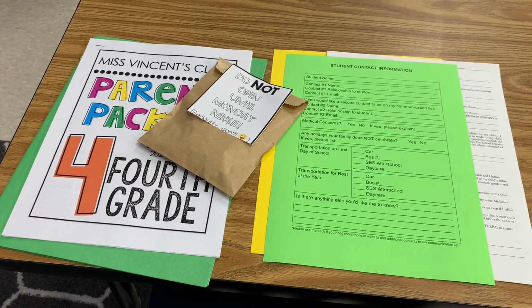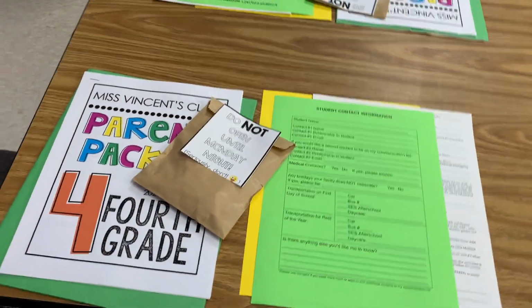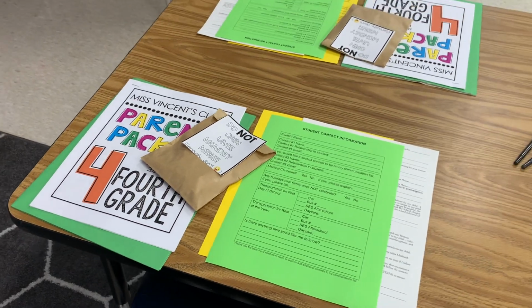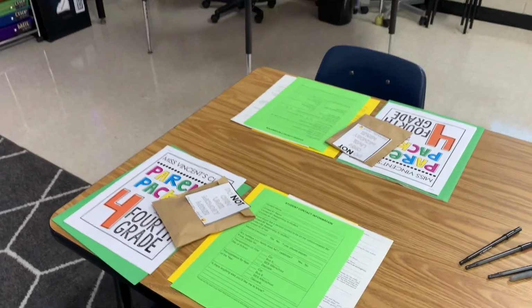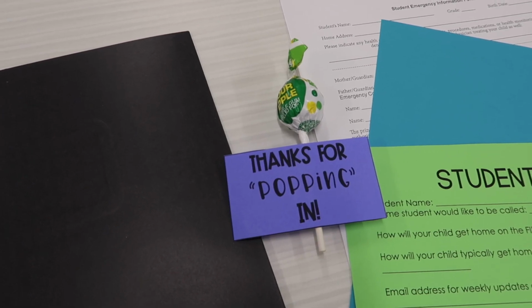When it was a drop-in or drop-by, I would have the information that they needed to fill out on their desk for the school and things like that. And then I would do a packet of information all about our class. So now, because everybody comes in and sits or stands around the room, I want to have all the information they need right there in front of them.